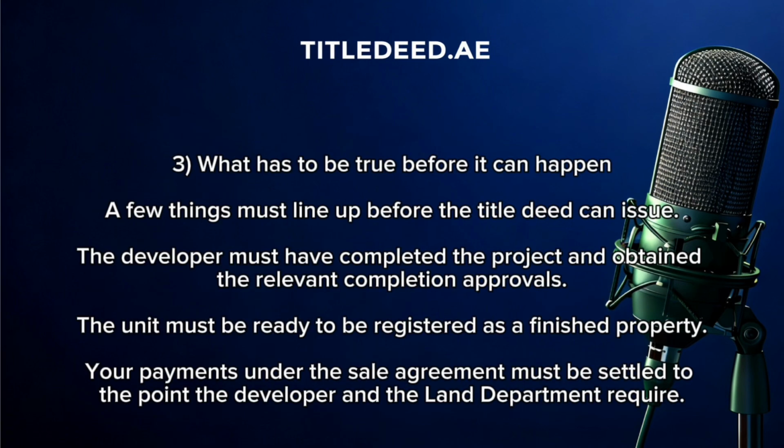3. What has to be true before it can happen? A few things must line up before the title deed can issue. The developer must have completed the project and obtained the relevant completion approvals. The unit must be ready to be registered as a finished property. Your payments under the sale agreement must be settled to the point the developer and the land department require.